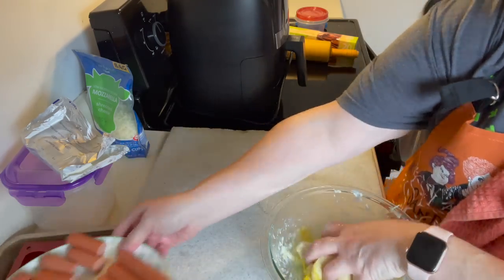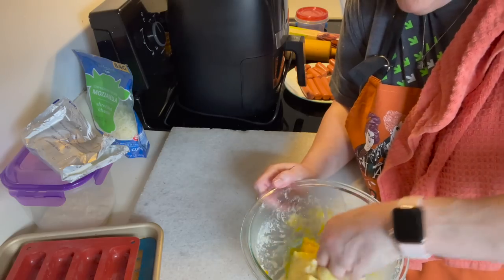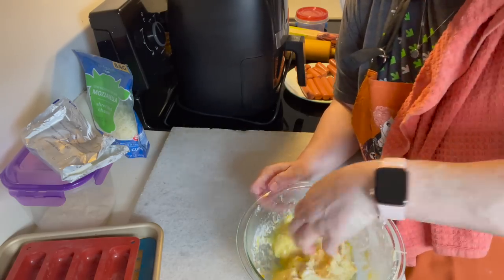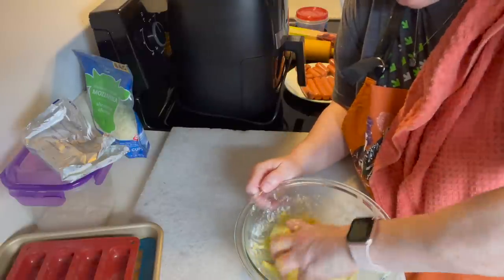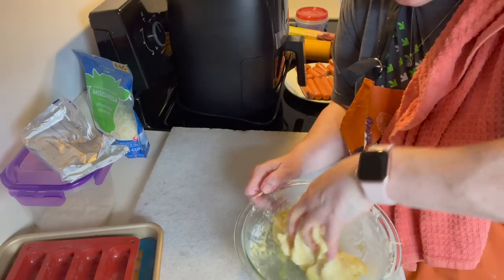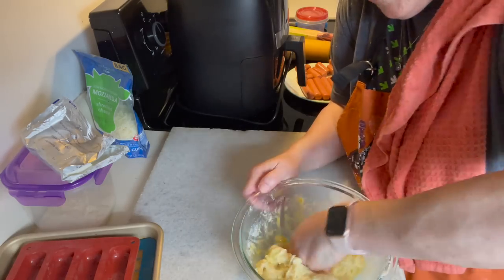So the key here is to keep everything kind of warm until you're ready to roll it out. Because if it does get too cold on you, you can put it back in the microwave, but once you've added your egg to it, you may cook your egg a different way than you want to. Right now we're trying to combine the egg. We're not trying to cook it separate like a scrambled egg. That's what we do not want, is scrambled eggs.